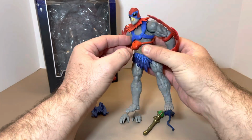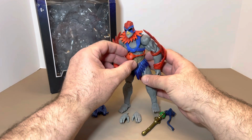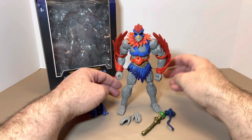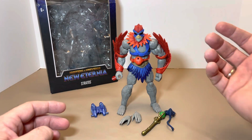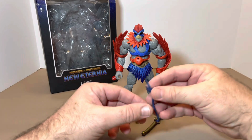But we'll get into that in a second. We've got this new mask accessory that goes to his tank for oxygen, I'm assuming. And just overall, he's a very solid figure, and he stands really, really well right out of the package. So let's get into the accessories real quick.